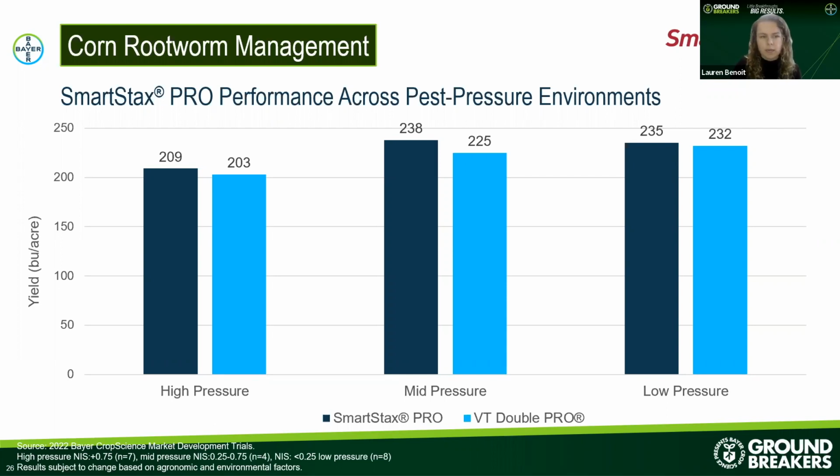Those sites that are at high pressure locations, I mean, we didn't have them all tested, but there's the possibility that we do have growers dealing with that Bt resistant trait, and it's just the RNAi component of SmartStax Pro doing all the heavy lifting there. And those high pressure fields really are fields that need to be rotated out of corn. So that mid pressure location is still acting as a completely efficacious management strategy. But if that population does really start to ramp up, those high pressure zones need to be rotated away.